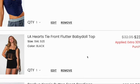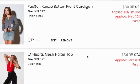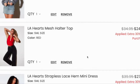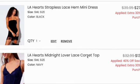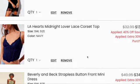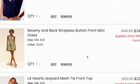Hearts type front flutter baby doll top, the Pacsun can see button front cardigan, the LA Hearts mesh halter top, LA Hearts strapless lace hem and mini dress, LA Hearts midnight lover lace corset top in navy, Beverly and Beck strapless button.